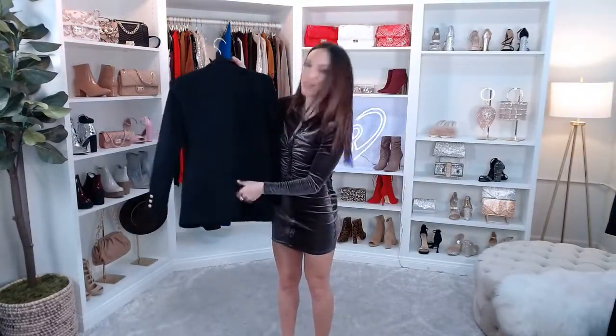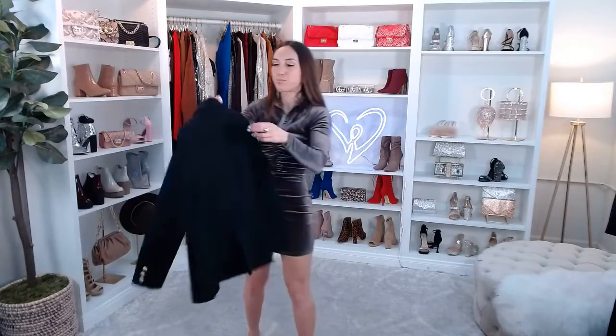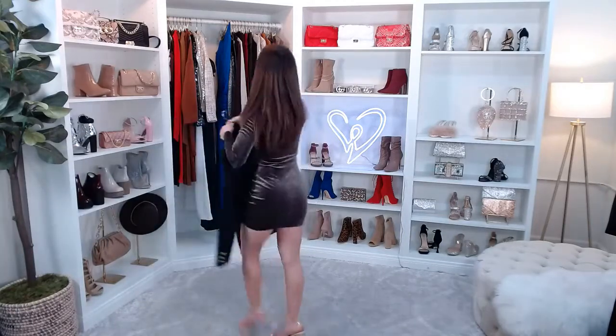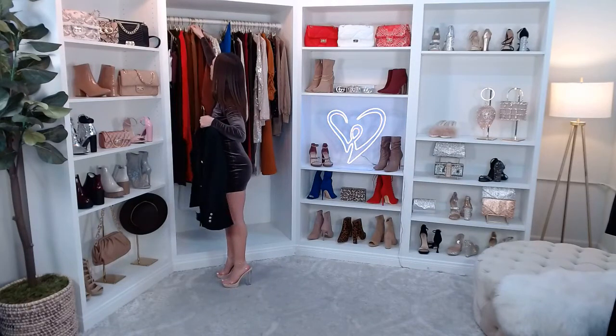Just adds that little extra design to this, you know? Just breaks it up a little bit, right? So maybe if you're wearing these pants, I'm just gonna show you guys how I would probably style this.